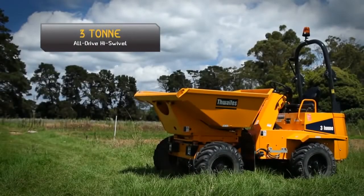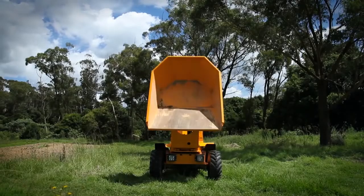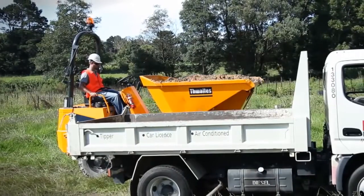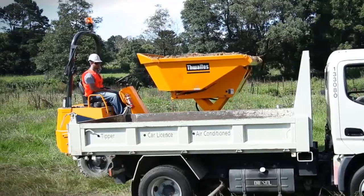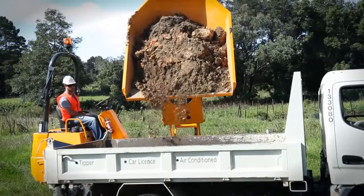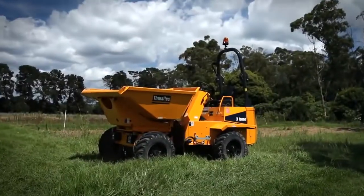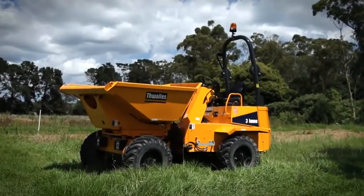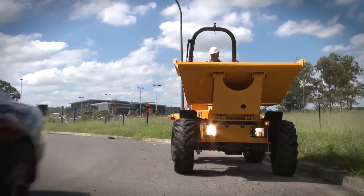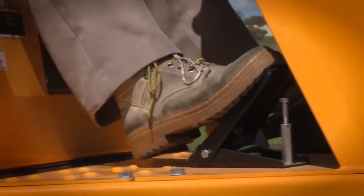The all-drive 3-ton high swivel combines the advantages of the power swivel, being able to rotate the skip left and right, with the ability to lift. Designed to discharge into truck trays and waste containers, the high swivel uses a scissor mechanism to raise its load up 1,995 millimetres into the air before tipping. Measuring just 1,770 millimetres across, it can operate in narrow streets parallel to the traffic flow, keeping disruption to a minimum. For precise manoeuvres, an inching facility can be engaged with the first touch of the brake pedal.